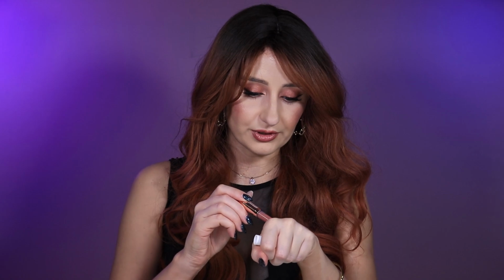But you can easily find something similar. Currently, it's possible to find something similar. But it's not going to be that pigmented, first of all. And the shades are not going to be the same. So let me do some swatches.